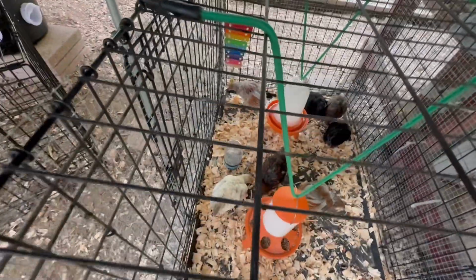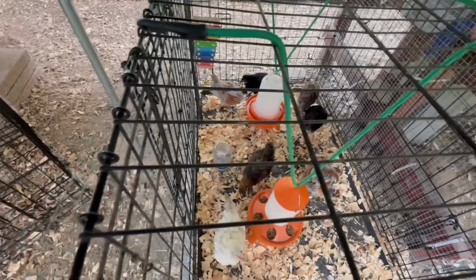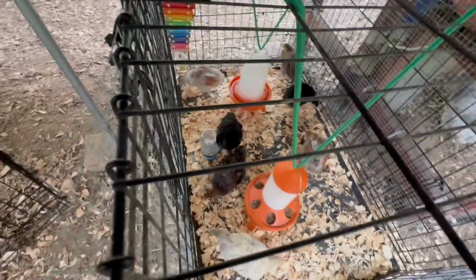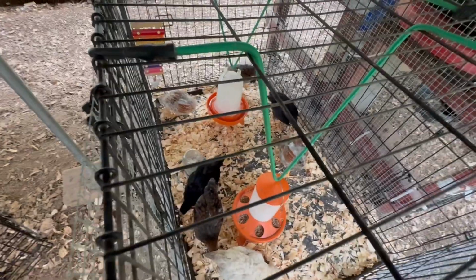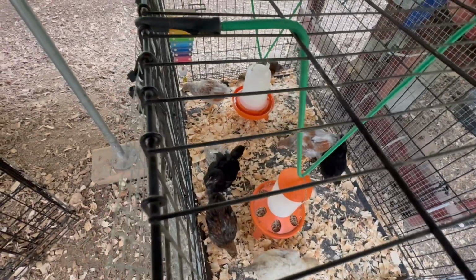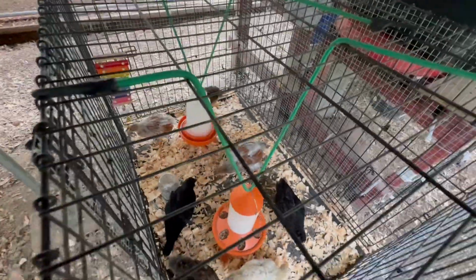So I need to, I hate to put that up on like a rock, something, piece of wood. They'll just get up on it, poop all over it. But I may have to keep them from knocking everything in it. So that's my next thing to do.